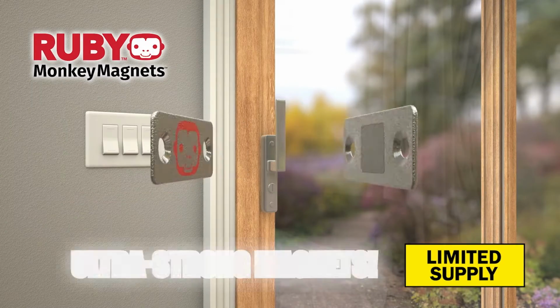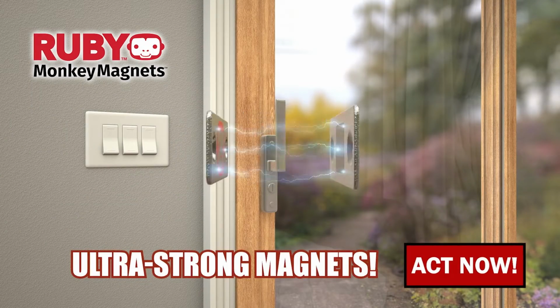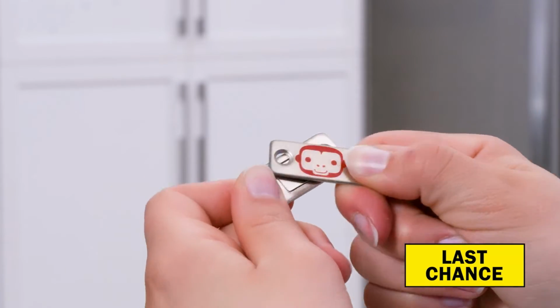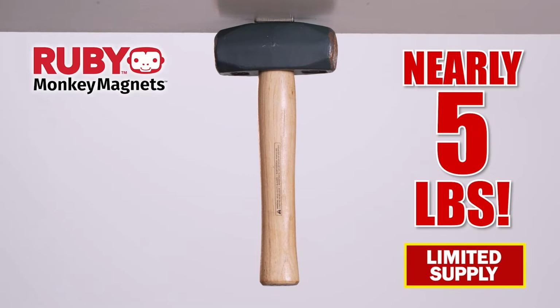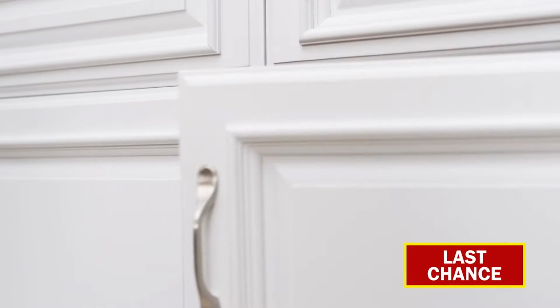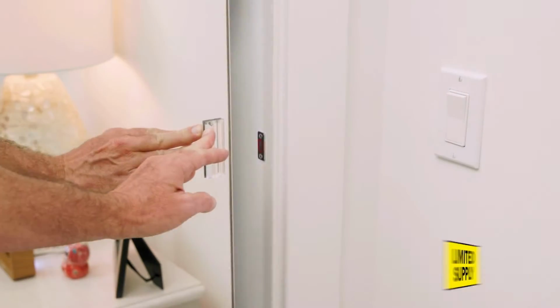The secret is the ultra-strong industrial magnet whose powerful attraction keeps your doors and drawers securely shut. These magnets are so strong they can hold this hammer that's nearly 5 pounds. Plus, they're super thin. They'll fit just about anywhere, and they stay out of sight. Even screw them in for a more permanent solution.